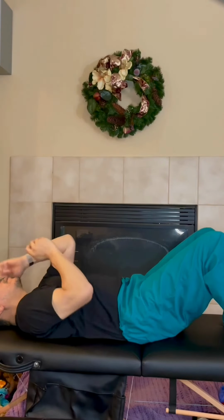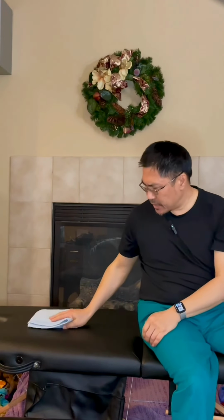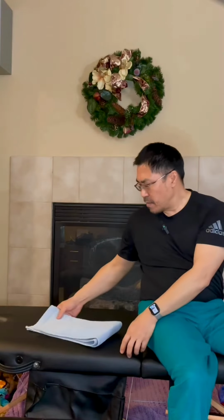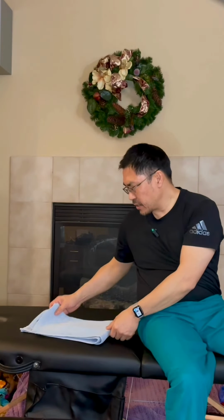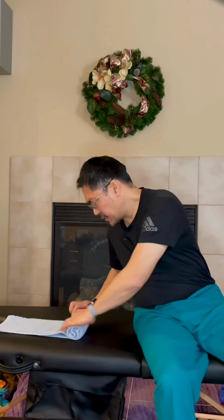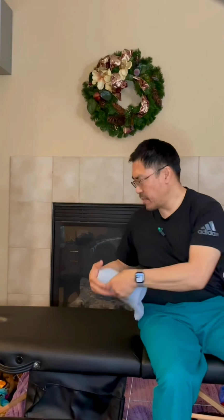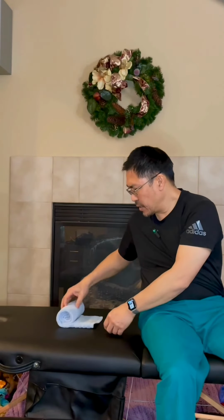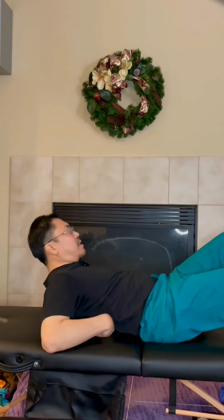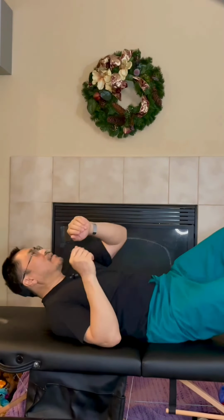And I'm going to increase the intensity of this a little bit because the treatment table that I am on gives a little bit. So if you're on a bed or a couch, it's going to give a lot. So I recommend you plop on the ground, but I'm going to increase the intensity of this a little bit by rolling it up kind of tight, maybe about that much, and then putting the roundness of my back on there. There we go.